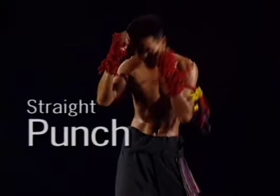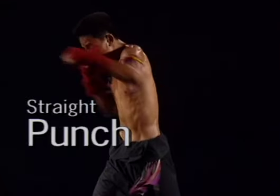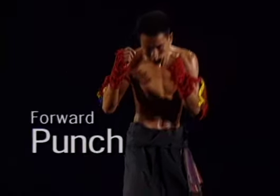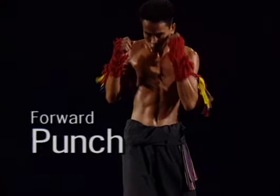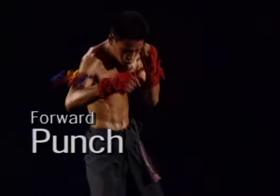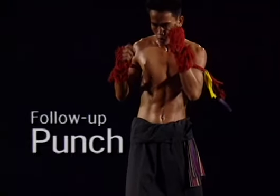The straight punch from shoulder to target. There are two styles of this punch. First, the forward punch, delivered with the leading fist and using power from shoulders, body, and feet. Then the follow-up punch, delivered by the rear fist.